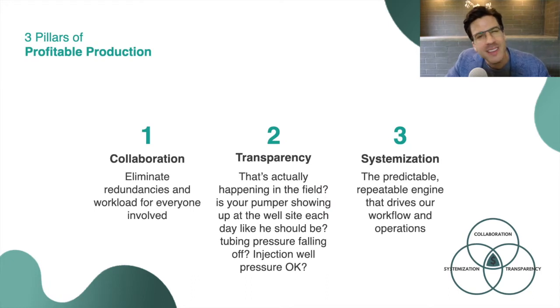Collaboration: eliminating redundancies and workload for everybody involved. The pumper submits updates once, going directly from their eyes and ears in the field straight to a centralized system from which everybody on your team can work. That way, engineers have data they can pull without having to call somebody else to produce a report for them, and without having to clean the data. They can just go straight to work.